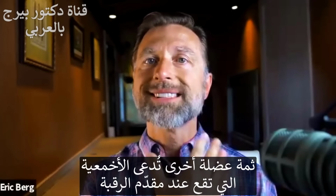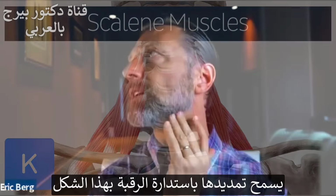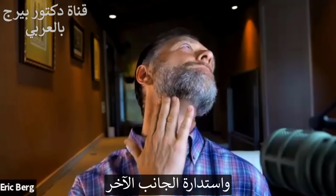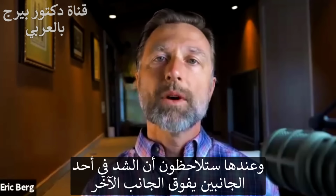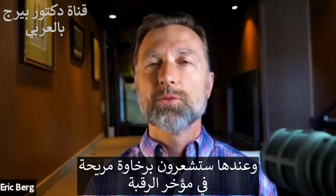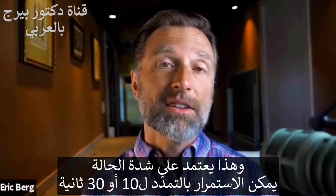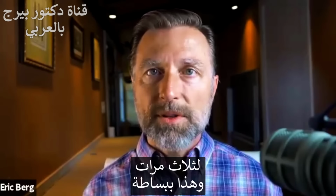But there's another muscle called the scalenes, which is on the front part of the neck right here. And to stretch that one, you're going to rotate and tilt back like this. And you do the other side. And you're usually going to find one side that's a lot tighter, and that's the area you're going to work on. And then when you compare that to the back of your neck, you're going to feel it's really, really loose. So in this video, I really want to just teach you the concepts. As far as how many times to do it and how long to do it, that all depends on how bad it is. You can stretch for maybe 10 to 30 seconds, and you can do that 3 times just to keep it really simple.